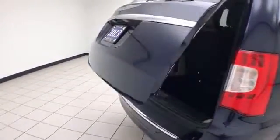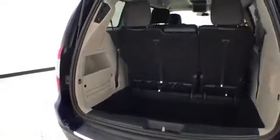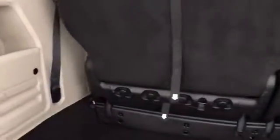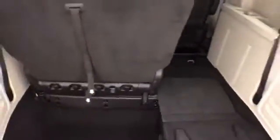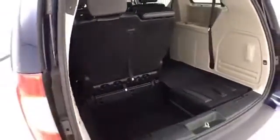Power liftgate for convenience. Deep storage well behind the third row. Lots of space for cargo or for those seats to fold back into. Hooks on the back side, perfect for plastic grocery bags. Folding those seats is as easy as 1, 2, 3, and 4. You can, of course, fold them in any combination, giving you a lot of flexibility for cargo and passengers.